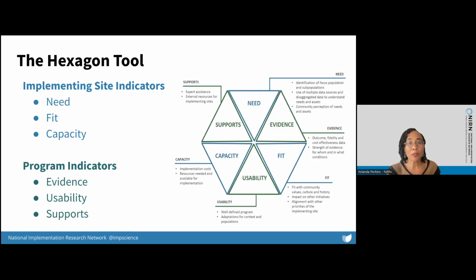So then there's usability. This is where the team will examine the components of the program or practice and ask questions of themselves, such as, is this program or practice well defined? Does it have a fidelity or integrity measure? And can it be adapted for different contexts and populations?